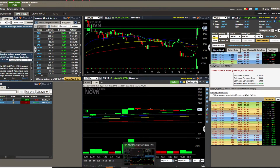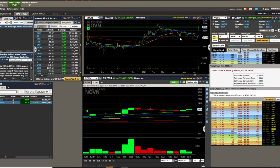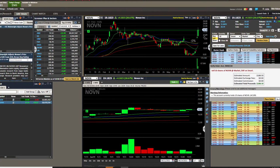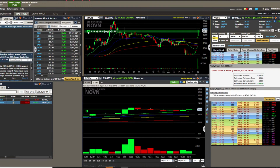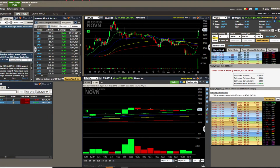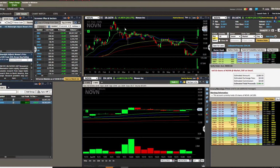NOVN is just testing that $20 area right now currently. You can see that's where we're getting held up right now. What does that P mean? Oh, that's my position. So I got in at 18.92. Very nice. Okay, that's a nice line there, so we can see. But yeah, it's gotta break 20 if it's going to continue to run.